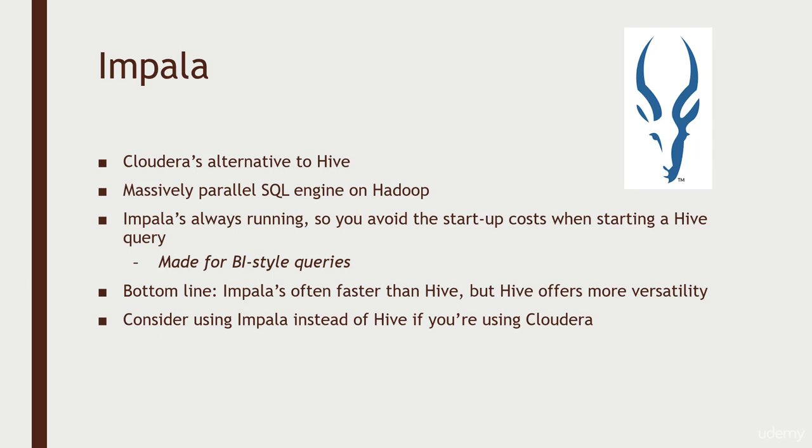Now, technically, Impala is now an incubating Apache product. It's open source, but it is managed by Cloudera, so it is kind of their thing still. And good luck running it on Hortonworks. It's supposedly possible, but I've never seen it actually done.